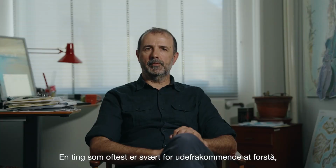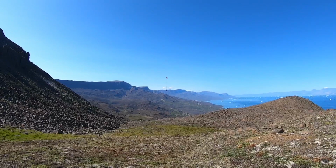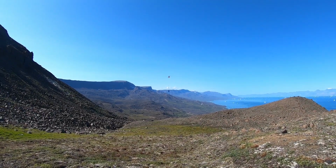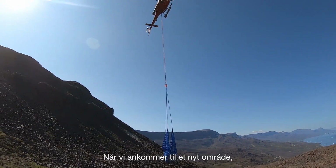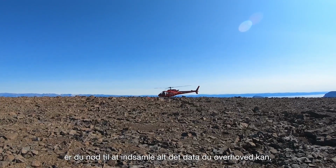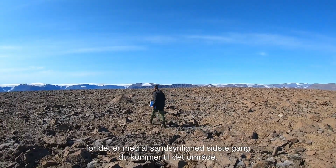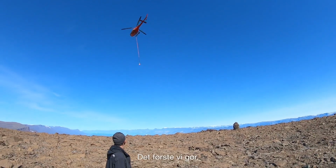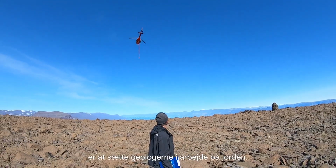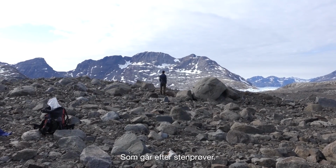What is difficult for externals to understand is the logistical part. When you approach a new area, you have to collect everything you can, because that is probably the last time you go there. The first thing to do is ground truth by geologists that go for the rocks.